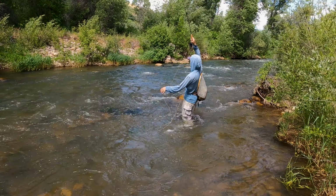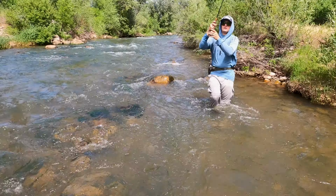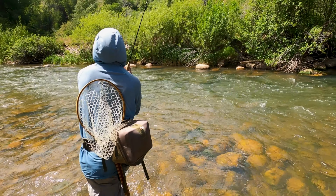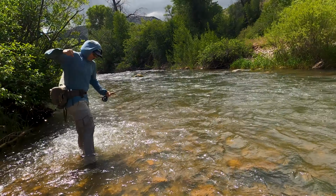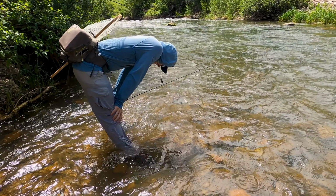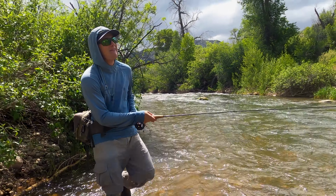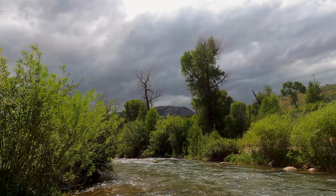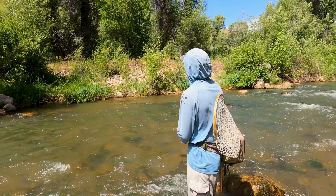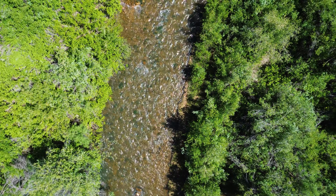Oh, baby. Really big. No way. That was big. Was it? I didn't even get a good look at it. You didn't see it? No. Oh, it was big. After losing the biggest fish of the day, and with the storm clouds moving in, we decided to call it quits. But only after experiencing a great hatch with multiple different bugs, catching fish, and exploring new water.